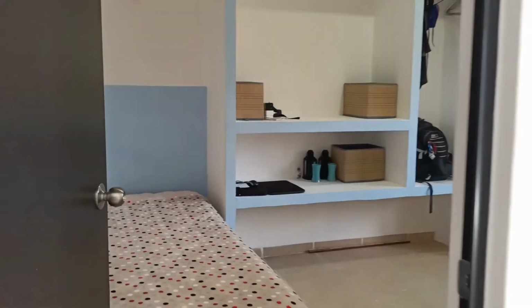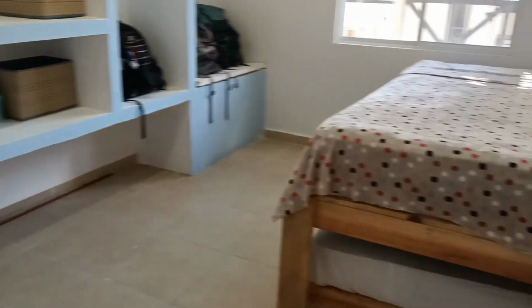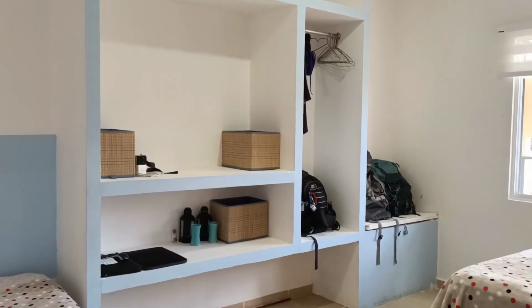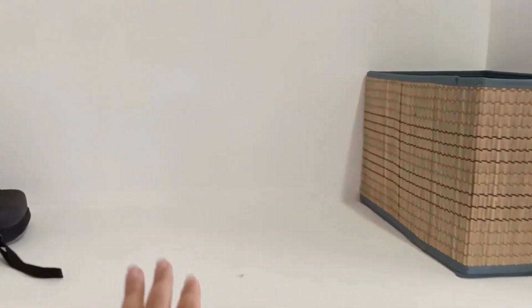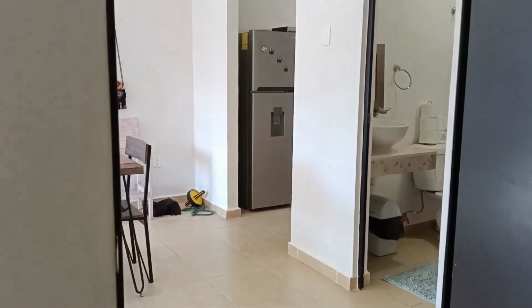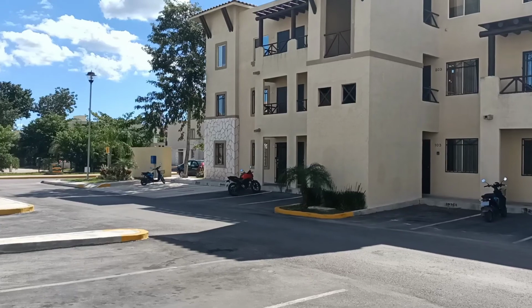And then the second bedroom here, which will be nice if we had guests coming. There's actually 3 single beds in here. Another closet and wardrobe. We use this to store our laptops, our bags. I also use this part right here if I want to do a standing desk for a day. Again, windows out front with the burglar bars. Another aircon. And then I will show you the complex's amenities. So there is a gym here as well as a pool. So I'll go show you those now.